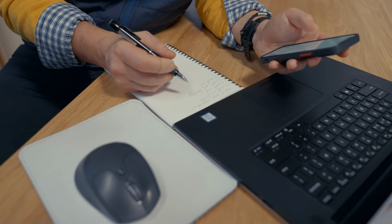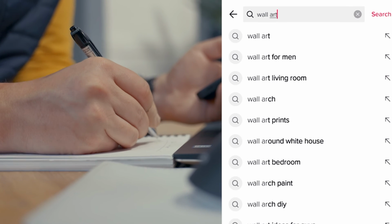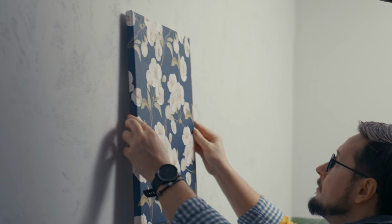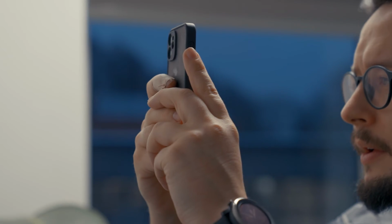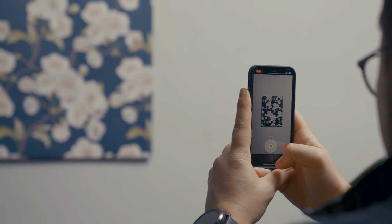Research popular content and keywords related to wall art. For example, search for wall art on TikTok and take note of the related searches and popular videos in the search results. Use the found keywords and content ideas to create engaging, short-form vertical videos that showcase your wall art products. Include the tags and hashtags you find related to wall art in your videos to make them more discoverable.